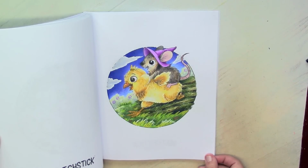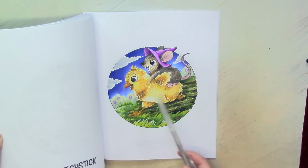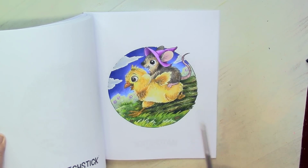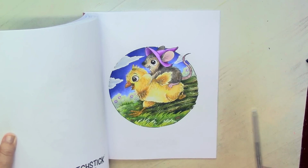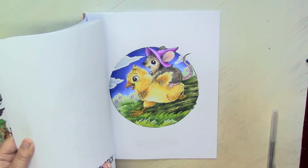Here I have Mouse having fun with her friend Chicken. I think that maybe they are expecting rain, that's why I did this stormy dark sky, so they try to find some shelter, and I call this one Run Run Run. I divided this ground into 2 areas. Maybe we have some kind of field, something growing here, and here we have simple grass. So it was a nice practice for the various green colors.